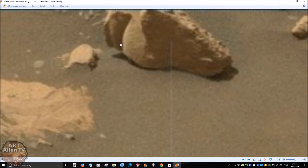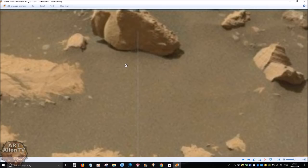There's also a kind of rock joint to it, or another part to it here, sticking out the back. Now, whether that's part of this, I don't know, but there's a shadow underneath it there, so it's almost like it's hovering. Really odd. But yeah, this looks like a cat, but not any sort of cat I've seen.